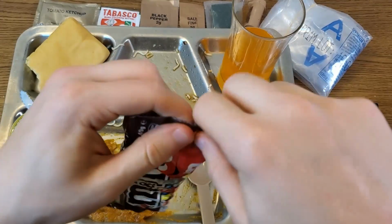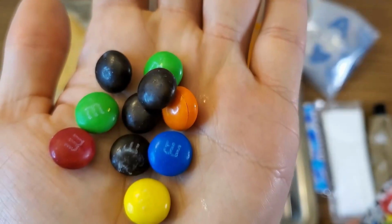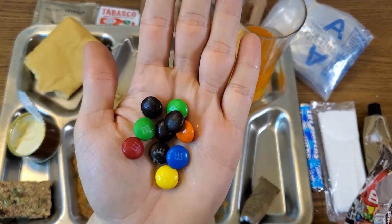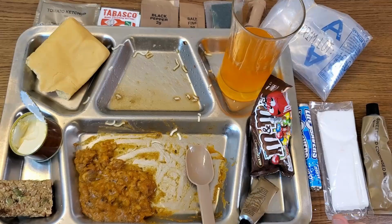Everyone's seen M&Ms before, so I'm not gonna spend a lot of time on these. A couple of them look a little weird. They have some kind of residue on them, but they're still in their whole form. This is for you, Smitty. Down the hatch. Those taste absolutely perfect.